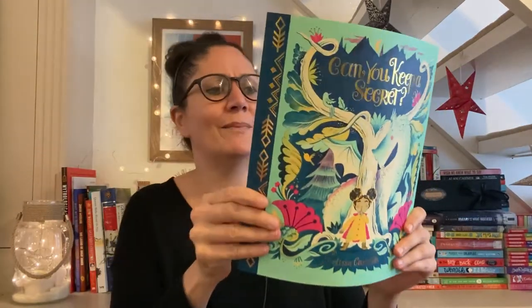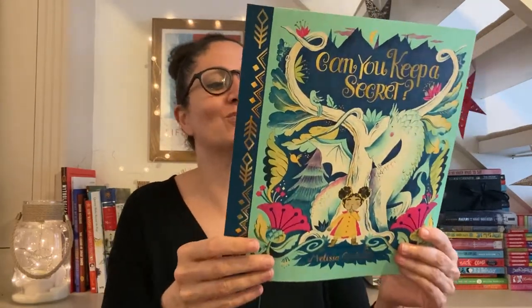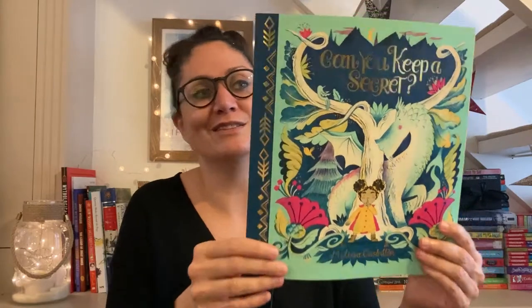She also designed the covers for Michelle Harrison's Pinch of Magic series, which I was so excited about when I saw she was the illustrator for those. And yeah, this is another of her beautiful, beautiful books. It's called Can You Keep a Secret? And it's all about a girl who meets a dragon. And if you met a dragon, would you keep a secret if you met these fabulous creatures?